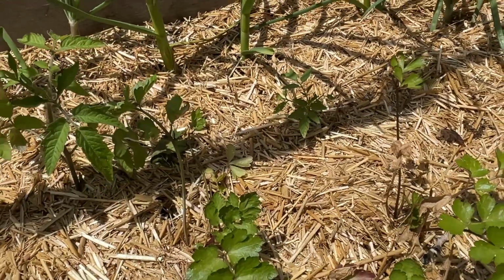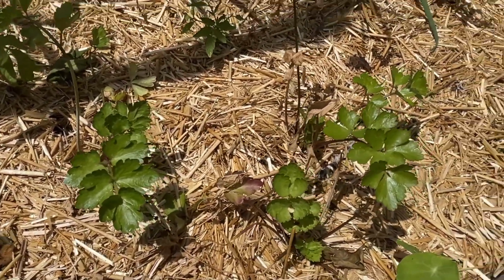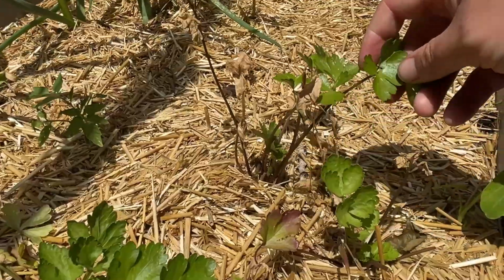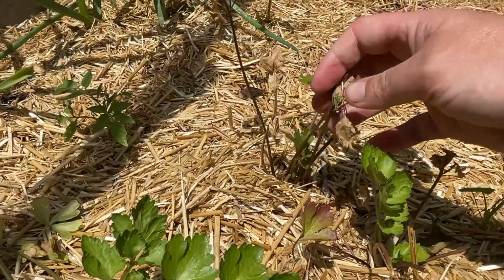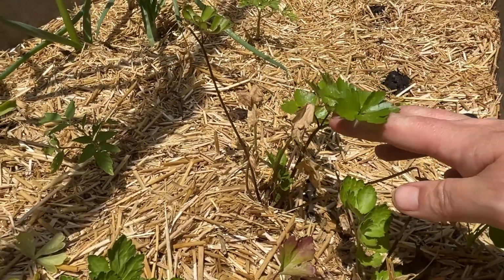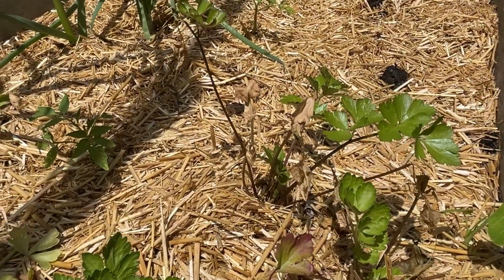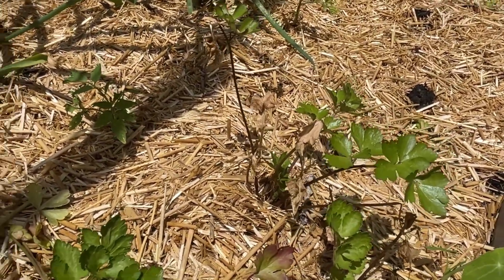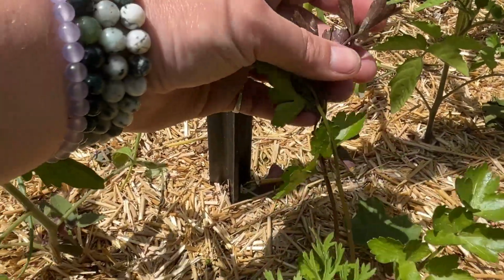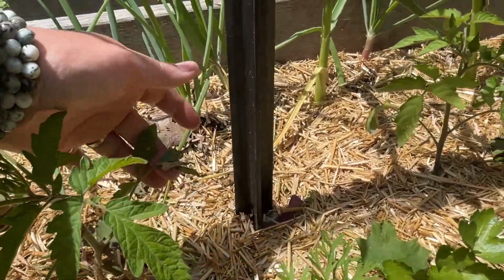Okay, so this one, I'm not really sure how to put this. I am concerned, but I'm not going to do a whole lot about this. So this is pink celery, and as you can see, some of the leaves are really dead, but some of them are doing good. So this is what matters to me. Some of them look really nice, so I'm not going to panic over these. If they all start dying, well, that just means I won't have celery this year. Here's another example. All of my celery kind of looks like this, where some of it looks really good and then some of it does not look good.